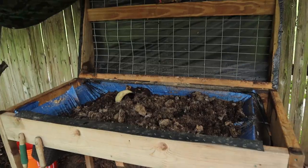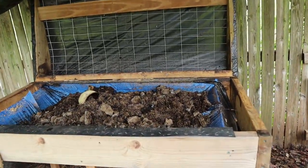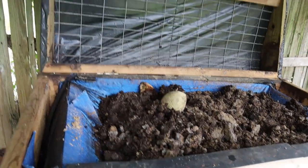What is going on, guys? So we are here in Fort Worth, Texas, and we are at my brother's house. We are looking at his black soldier fly larva trap, whatever you wanna call it. So a black soldier fly, I will show you a picture of one. It's right here. Looks like a wasp with no stinger, no mouth. Its whole purpose is to breed and lay eggs.